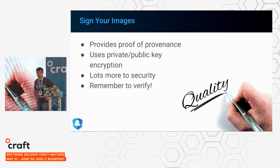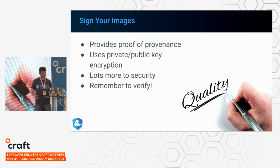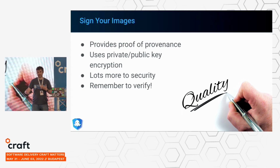Signing, yeah. So sign your images to provide provenance. I think most people here probably understand what it means to sign something. You have a public-private key pair. I use my private key to encrypt something, and then if you use your public key to decrypt it, that sort of proves that it was signed by somebody with access to the private key.